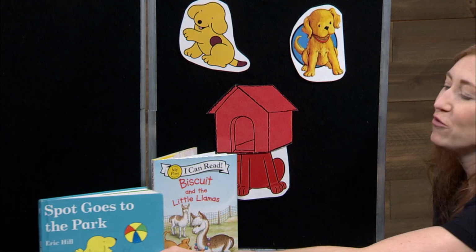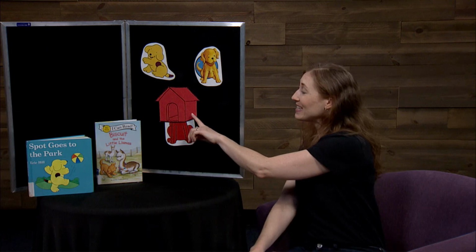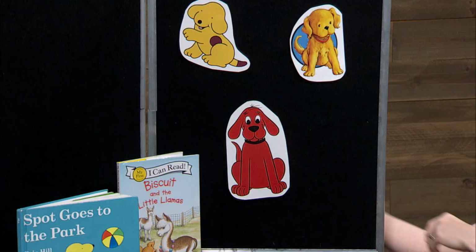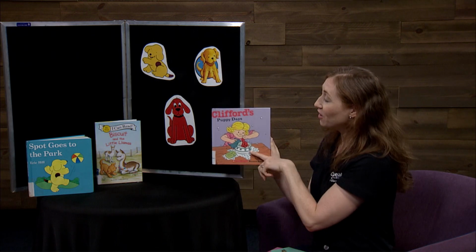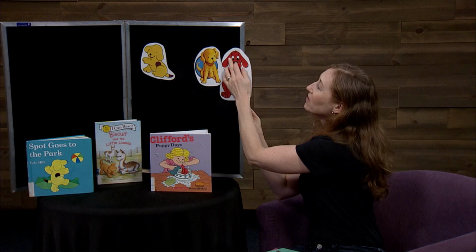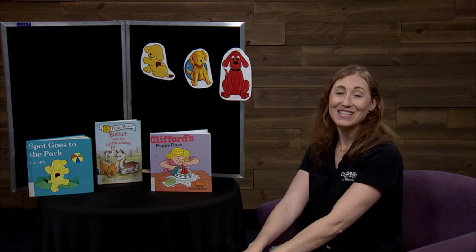Now, finally, let's move our books over a little bit because this dog takes up a lot of room. Can you think of who this dog is? He's big and he's red. And today he's hiding behind a red house. Can you think of a big red dog who's in books? Let's see who it is. It's Clifford! Clifford the big red dog, and he is one of my favorites to read about. This is Clifford when he's really small with his friend Emily Elizabeth in Clifford's Puppy Days by Norman Bridwell. So we've got books about Clifford at the library, books about Biscuit at the library, books about Spot at the library, and lots of other fun dog books that you should check out.